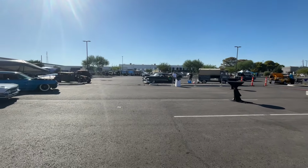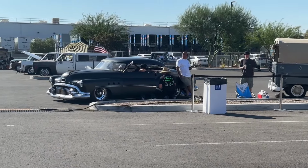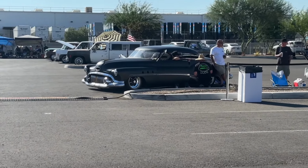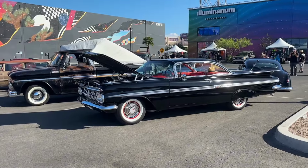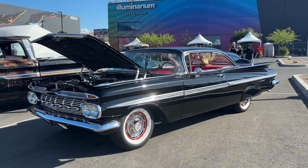And Square Box. Mr. Lawrence's Square Box over there, the white one. Got, I think, the best shitbox. There's a beautiful Impala. Ooh, that thing is sexy.